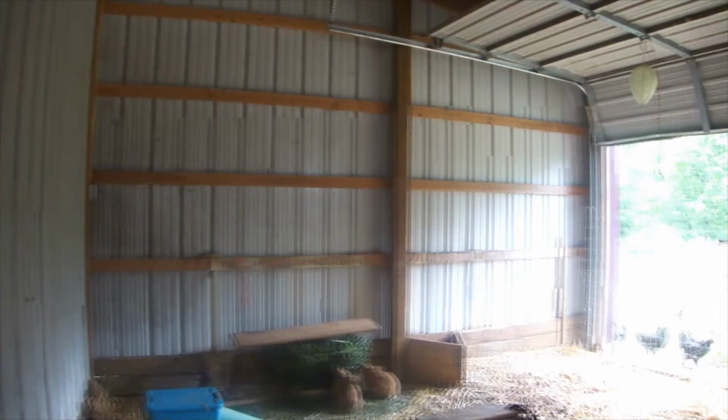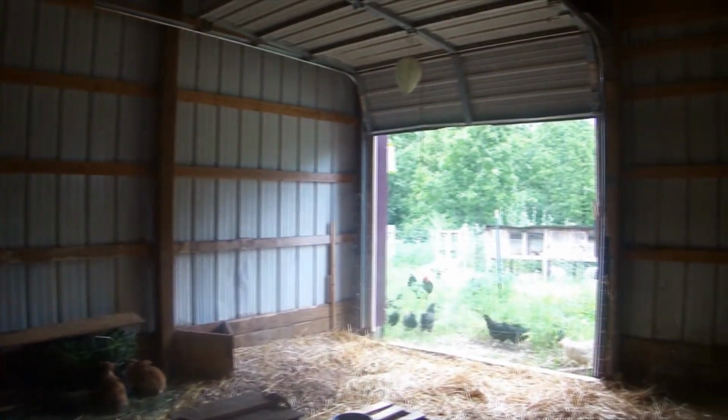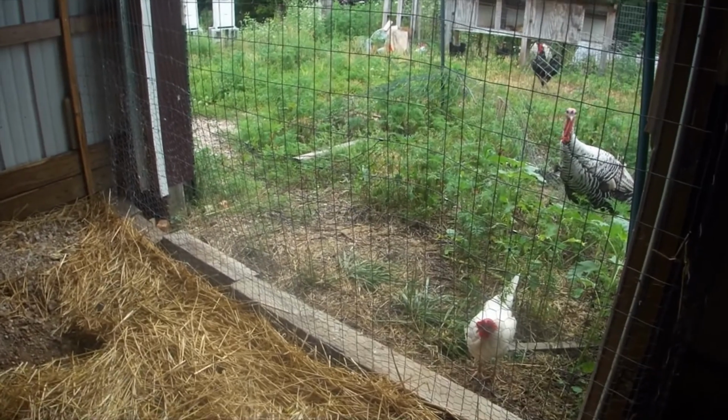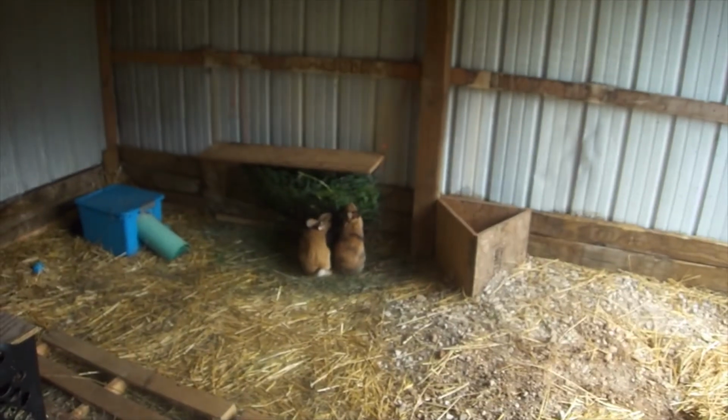But other than that, our cats could easily get in if they wanted to, super easily. Our farm dog could barge in here, scratch through the wire, kind of break it if he wanted to, and most any predator you can think of could easily get into our colony and eat all our rabbits and be super sad. Many predators could easily climb this fencing and get into the colony and eat all the rabbits.